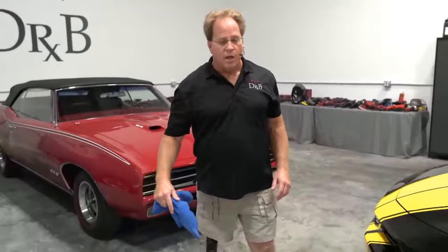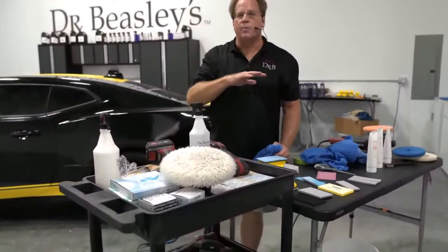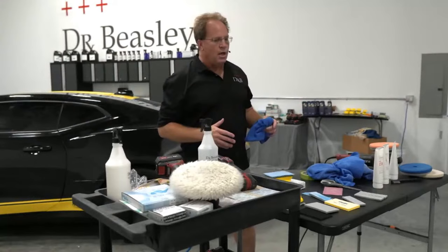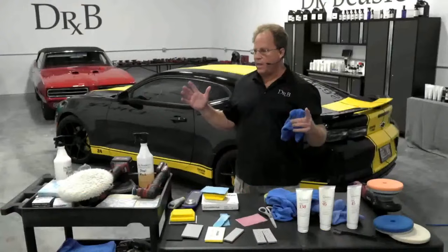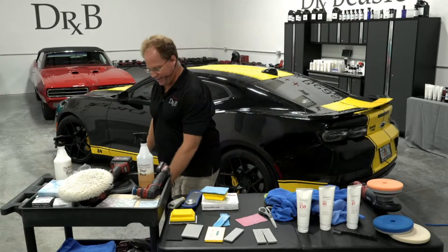And that may be a class coming up in the future. But I'll tell you one thing. When I originally did that, I was using another company's compounds and polishes, and they removed all the defects and completely micro-marred the paint, because it's soft. The hardest thing there is to create is abrasive technology that works on a wide spectrum of paint types, not only the softest, but the hardest. And you get that with the Dr. Beasley's NSP primers. Okay, I worked up my sweat.